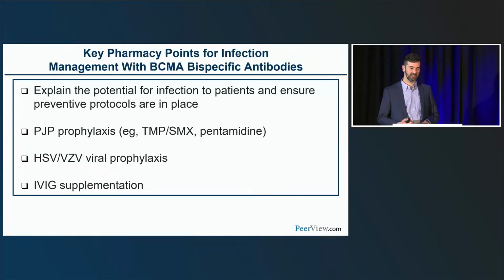And then IVIG is a little bit tougher because a lot of the insurances don't want to pay for it because a lot of these patients have IgG myeloma. They might have high IgG. The insurance says, oh, it's not less than 400. We don't want to pay for it. But I don't think they realize that because these immunoglobulins are non-functional because they're myeloma, they're not going to help prevent infections. So we, at my institution, give everyone that we can get it approved for IVIG supplementation to prevent infections.